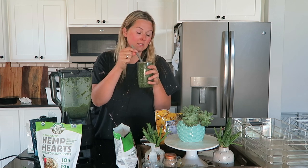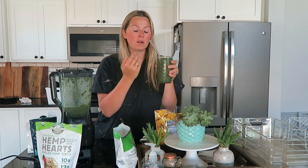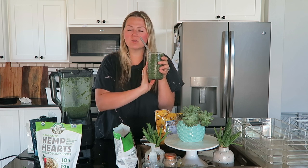But this is such a good meal replacement if you're looking to drop a couple of pounds, but also just green smoothies are so good for you in general, and they boost your metabolism, they boost your energy, they do all of the things for you. I love these. The energy I get is ridiculous because look at all of the health powders that I add in here. Great stuff.